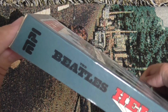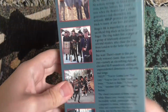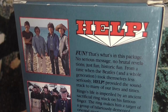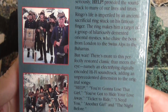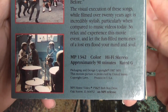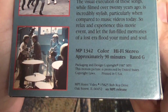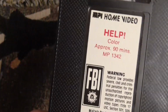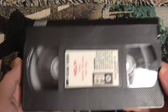Of course, it comes in a standard slip case, and the typography for the Help logo resembles that used for the US Capitol Records album cover and not the original British one on Parlophone. It has a preview for A Hard Day's Night before the start of the movie, and the unique thing about that is they used the original theatrical trailer for A Hard Day's Night, not an actual coming-to-video preview. They used the actual original theatrical trailer from 1964. So that's a nice little piece of history before the movie.